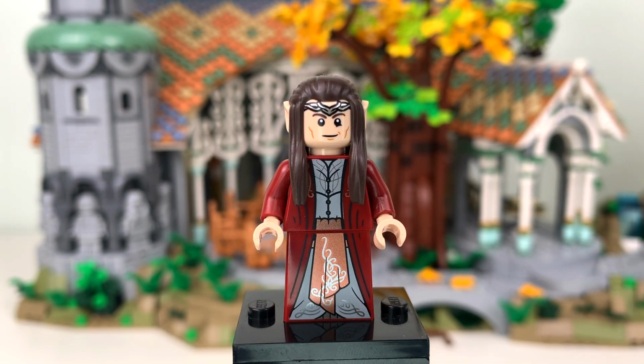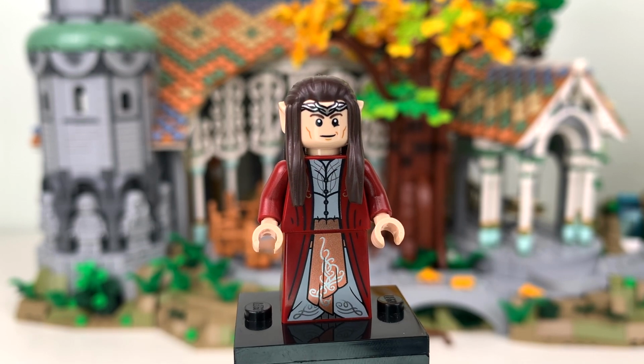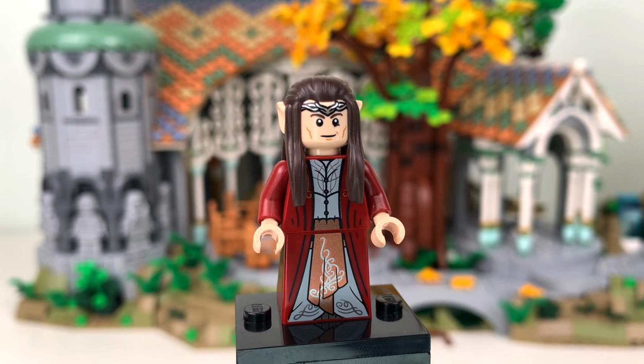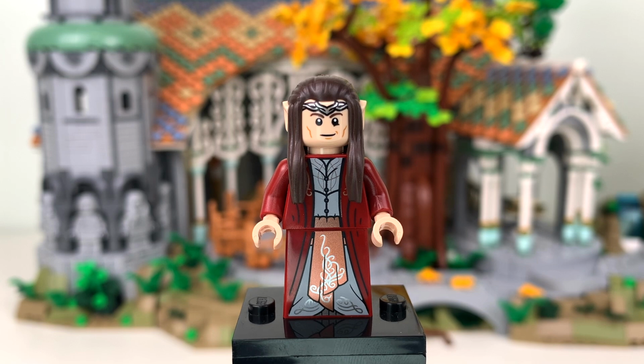Our final named character is Elrond, the Lord of Rivendell, and he looks perfect. Oh my god. Again, torso and leg prints. Amazing. The way that they even line up from the torso to the dress, LEGO sometimes doesn't get that exactly right, but on this figure, it is perfect. And I really love, we have a version of Elrond like this from 2013, and I really love that figure.